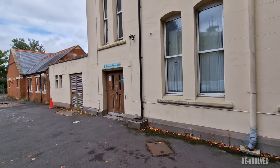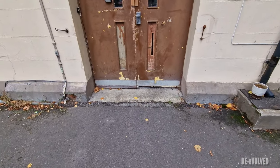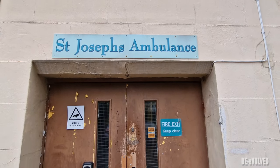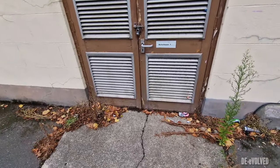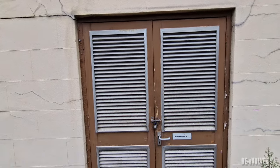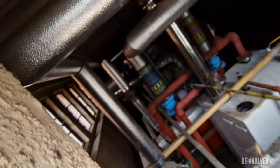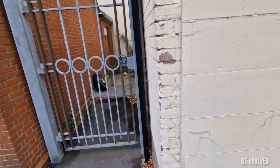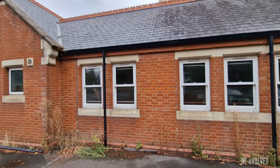This is St. Joseph's Ambulance. I'm guessing where they were stationed. State of this door, seen better days. We've got the boiler house. Sadly, these ones are padlocked, so no go. I've taken some still shots from in here. This is the boiler room. A sideway, but I'm really interested to see if I can get inside, so that's the next step.